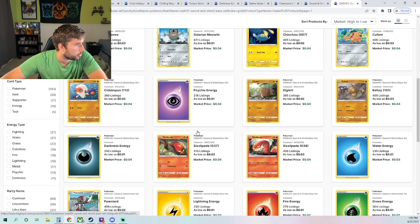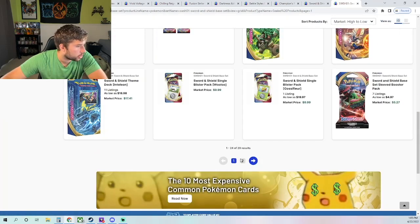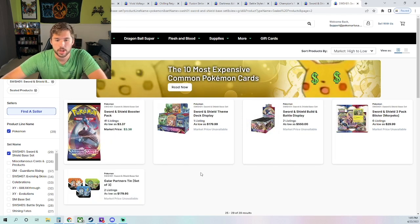So here, we'll try and open it up on the sealed product. I apologize for the delay on that. But if we're just looking at a general loose pack, it's about $3.37, $3.38, right? So let's say you're just trying to open for fun. If you're opening a bunch of these Sword and Shield packs, you have a pretty high chance of pulling an uncommon Drizzile. You've got a pretty high chance of pulling a couple of trainers that are going to be worth your money's worth.